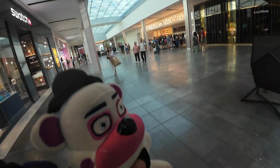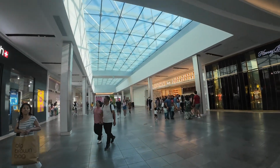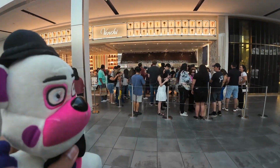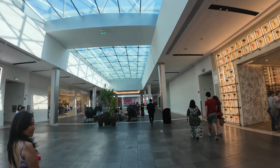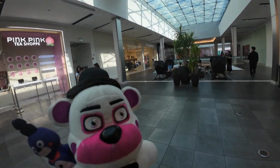Yep. So, this is it. Another look at the chocolate fountain.